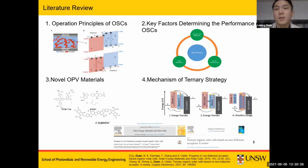These determine the performance of the organic solar cell, in terms of the power conversion efficiency, which is the efficiency with which you convert light into electricity. In the past 5 years, thousands of different organic materials have been designed especially for solar cells, and there are some very efficient materials that can be used, which is very interesting. So you can fabricate different devices by selecting different materials.